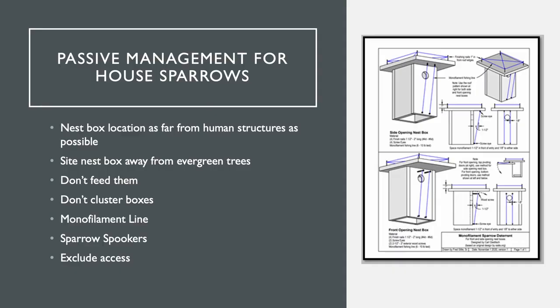Passive management techniques that are helpful for house sparrows are listed here. House sparrows love to roost and hide in stiff-needled evergreen trees, so never site a box near one, unless you're using that box as a trap box. House sparrows are attracted to areas near human structures also, so keep that box away from your house, shed, or barn. I discontinue feeding birds during nest season.